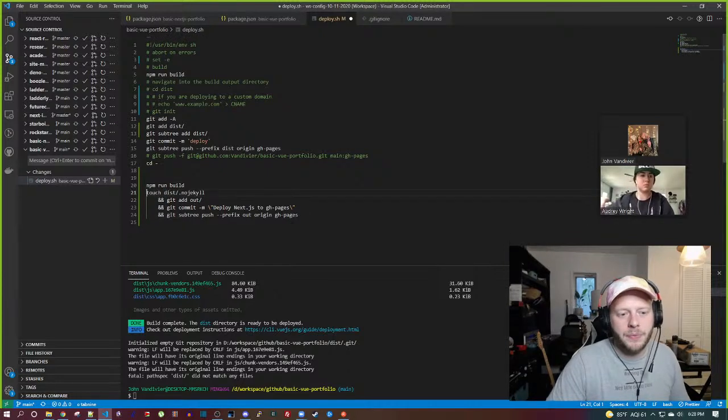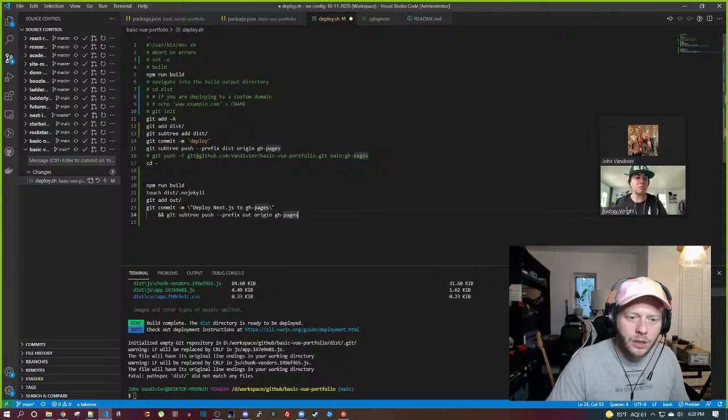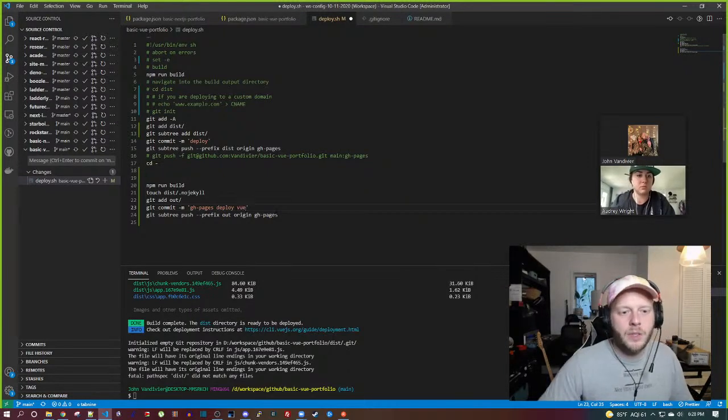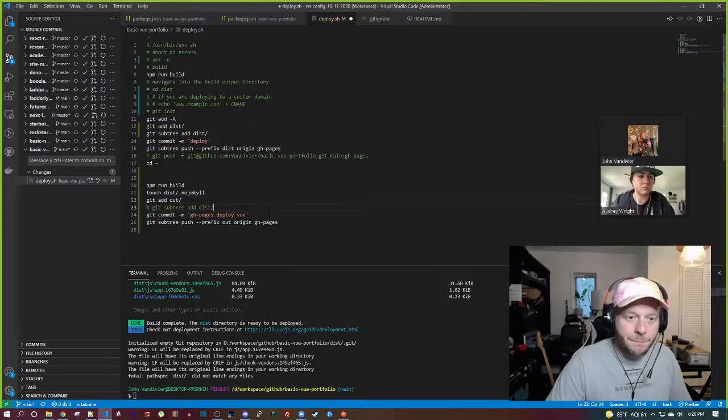I'll get rid of these ands and break them into multiple lines. So git add out. Can change this message to be view or deploy. GH pages view deploy. GH pages deploy view. Git subtree add. I'm going to move down there. I'm not sure that's needed. Cool. And then I'm going to comment all of this stuff.